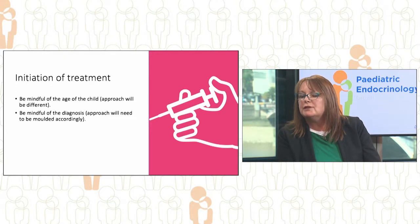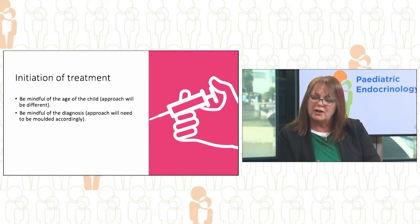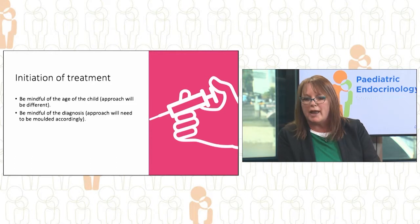Be mindful of the diagnosis. I've touched on this. There's a big difference. If you say, for example, you have a child who's had post-oncology, they could have had years of treatment, years of back and forth to the hospital. They don't want any more injections. They don't want to be there with us.